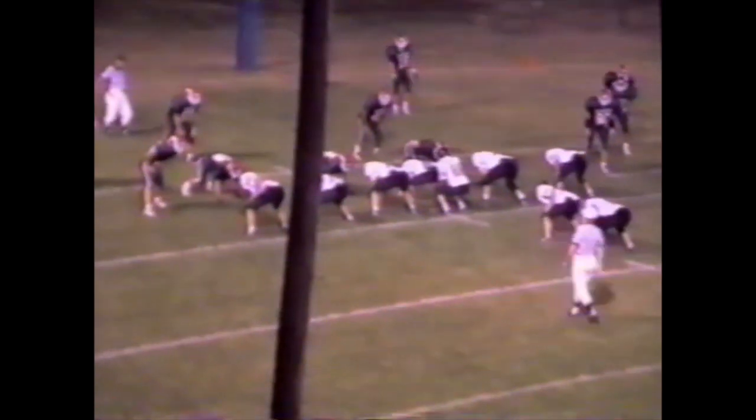Warren puts him in an I. There's the snap. They fake the handoff. And John Warren throws the ball for Brooke Clayton, and it's knocked away incomplete. Boy, if you looked over the middle, Richard was there. Well, it's the Mules 20, Salem 7.